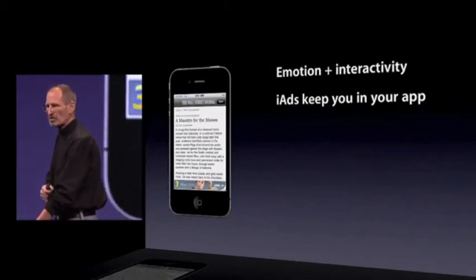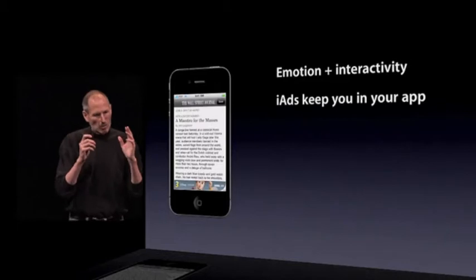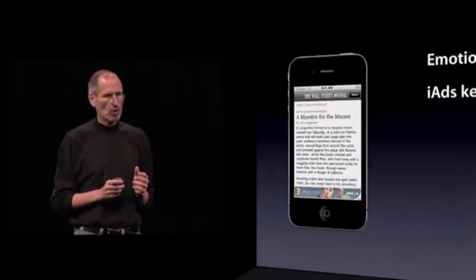Don't click on the ads, they don't get the benefit of the ads, and you don't make any money. So by making sure that our users know what an iAd is with the little branding in the corner, they'll know that iAds don't hijack them out of their apps.